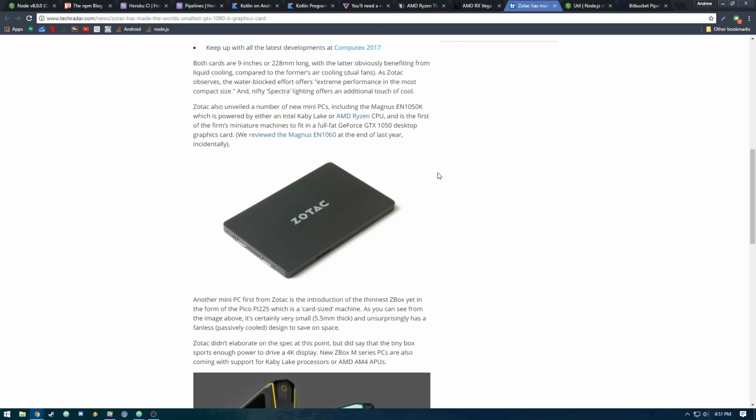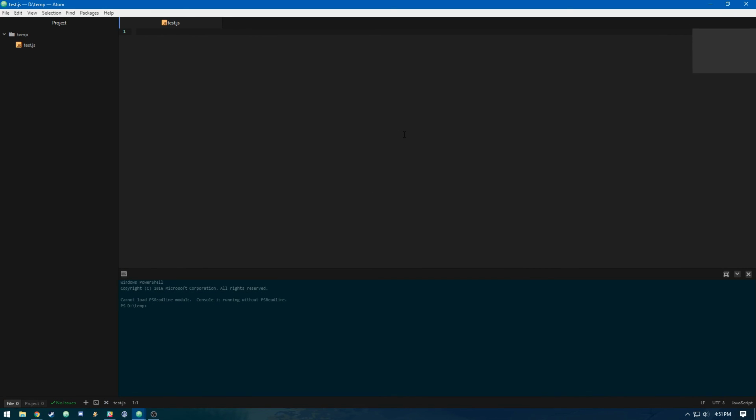Okay, so we're going to jump into our short little code demo here for the util.promisify method in Node.js 8. Make sure you have Node 8 installed, and then you can just make a test file, test.js. So let's give an example of what this does. We're going to first import the util module. And then we're going to get fs for file system, and we're going to use the stat method from file system.